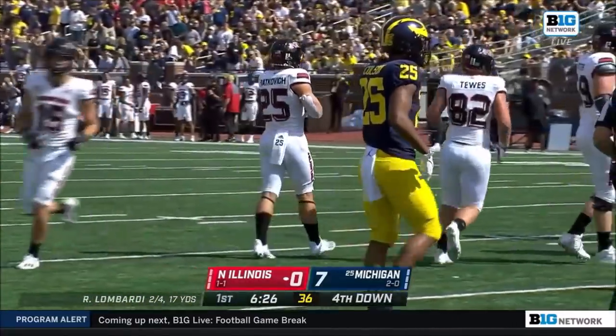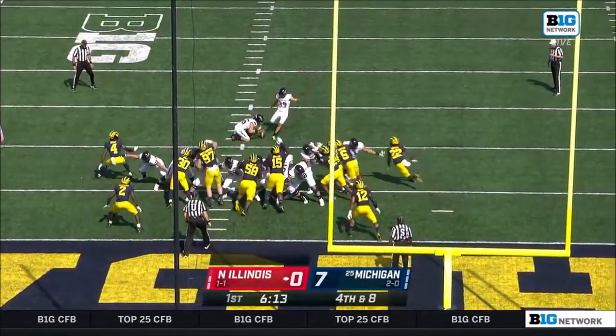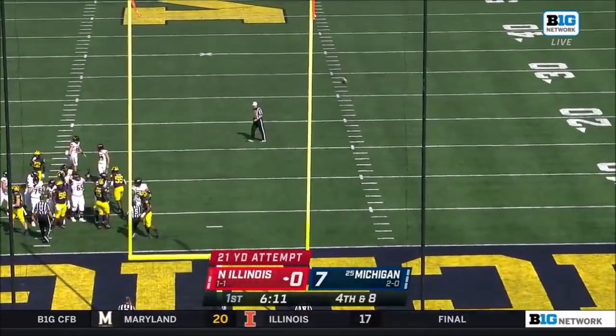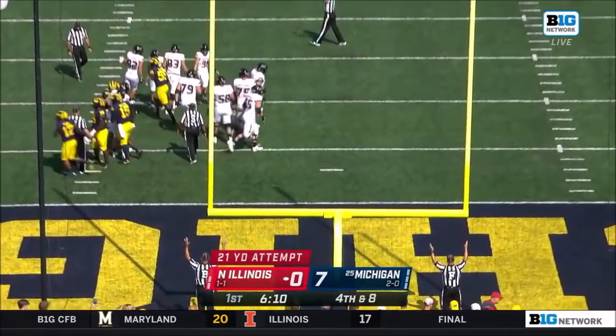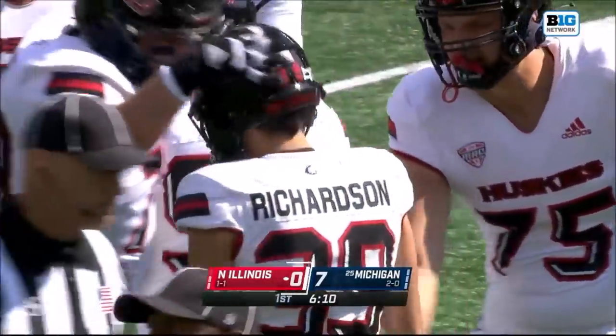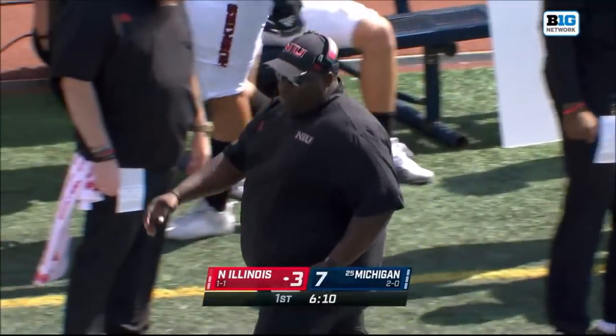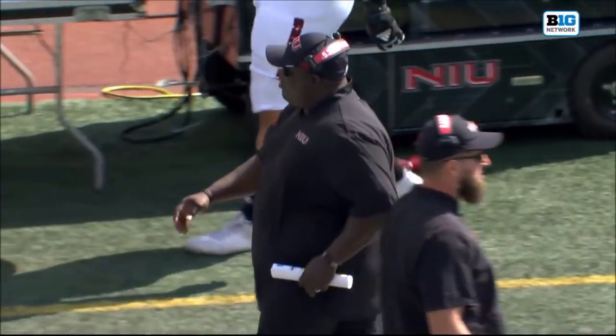Well, do you think about going for this, James? I think they're definitely going for it. And the third-year starter boots it right through to get the Huskies on the board, 7-3. So a sustained drive. They went 72 yards, but they fall shy of the end zone.